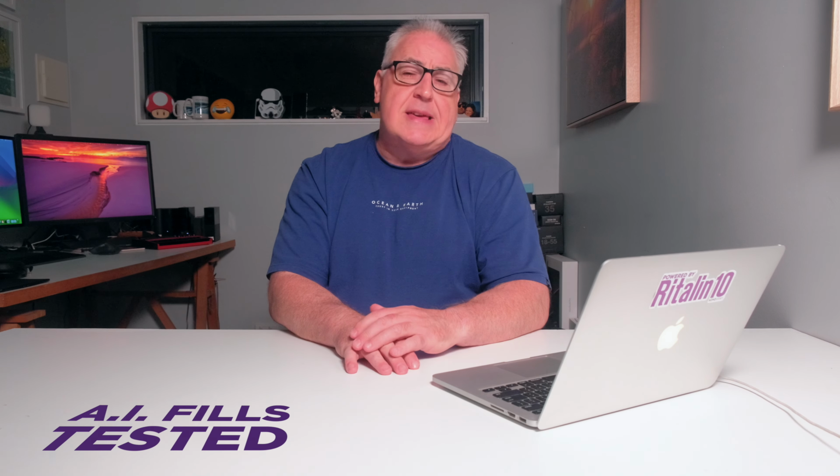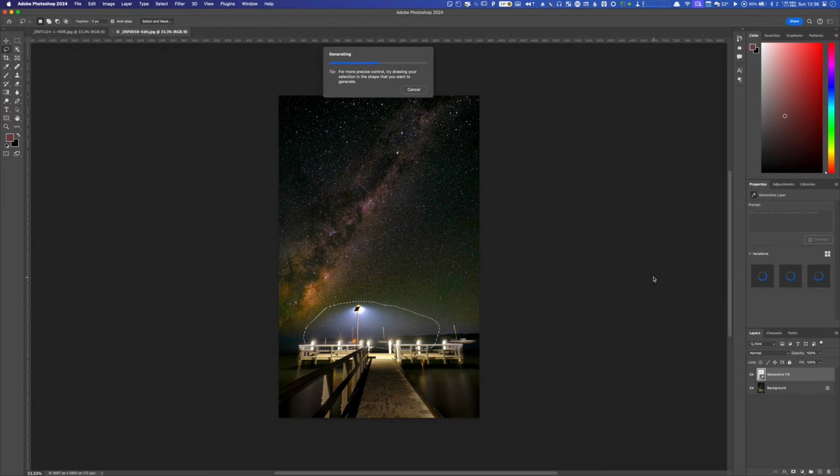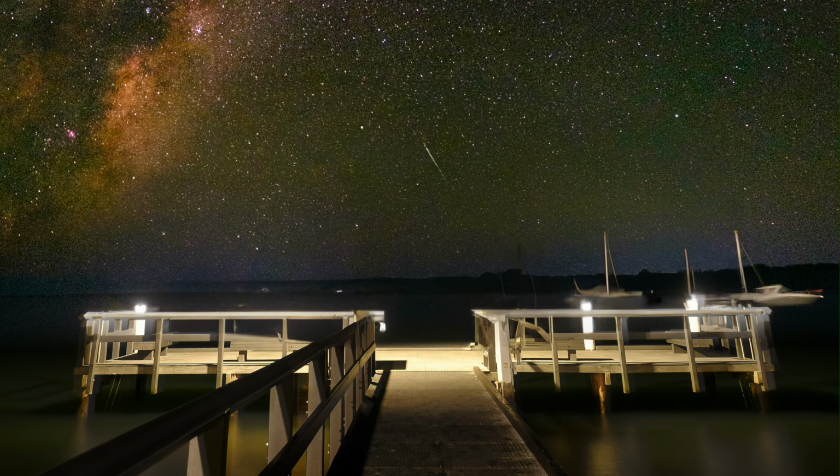Photoshop took 18 seconds to give me my three options. The first was excellent, with boats added into the background. Two and three were similar. I thought the third option was the best, since it dealt with the wharf re-add, but also gave me some good looking yachts in the background.